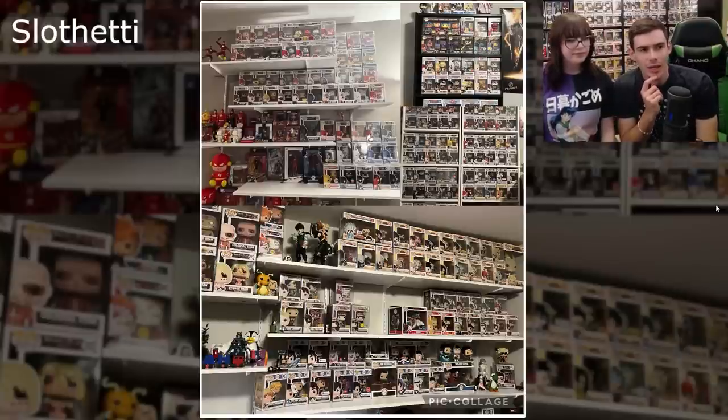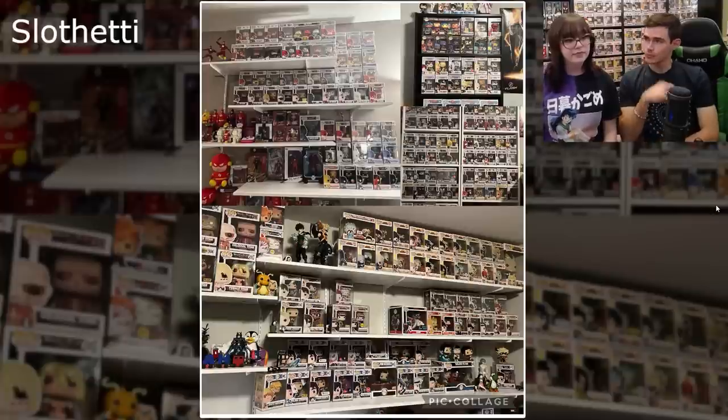I think I'm going to go... I'm giving you a half point because of the Reverse Flash. I love that pop. I love that sticker on as well. I'm giving you a 9.5 out of 10. What do you think?